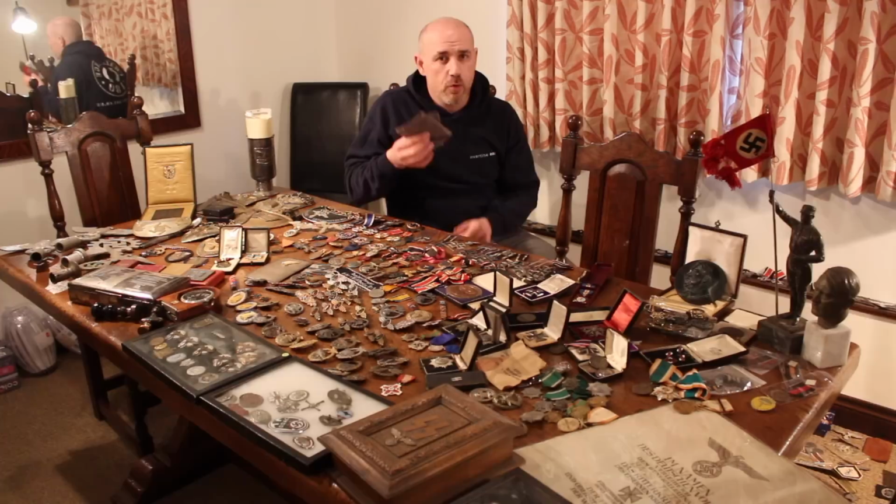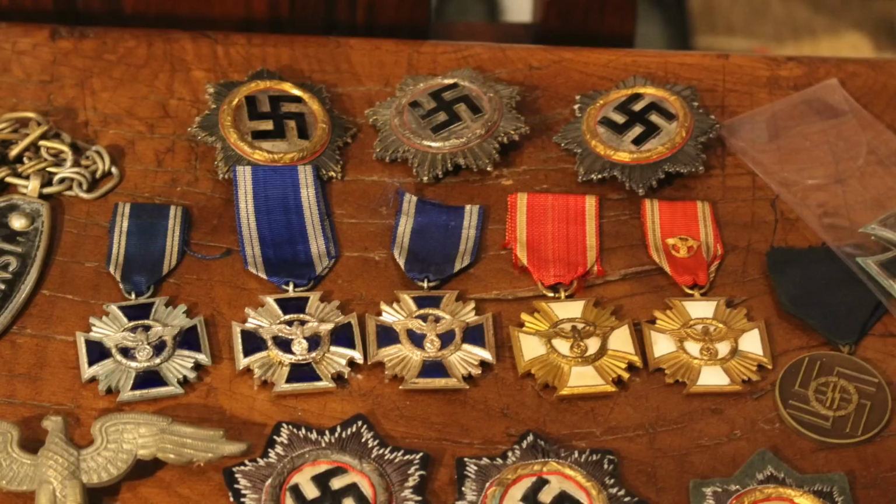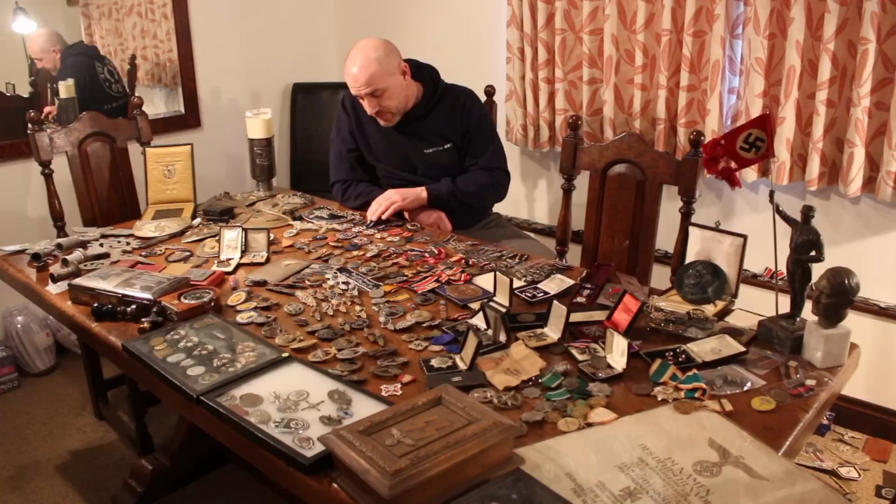So right in front of me here are some of the nicer medals and badges. There's the Knight's Cross to the War Merit Cross. There are three German crosses in gold. And then here are the NSDAP Faithful Service Awards. These are the 15-year awards, and there are two 25-year awards.